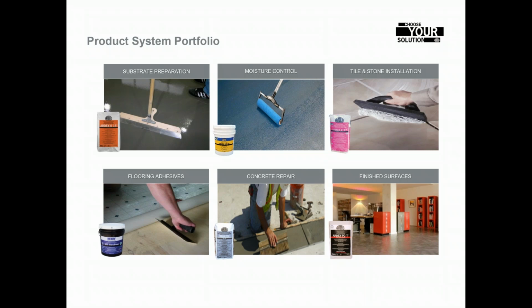The ironic thing about this, when you look at ARDEX from a North American standpoint, everybody pretty much knows ARDEX Americas as the patch and leveling company. When you look at ARDEX as a global company, there's some 50 ARDEX companies around the globe. We're truly known as a tile and stone company when you look at the volume of products that we sell globally. So we have some awesome technologies on the tile and stone side of our business.